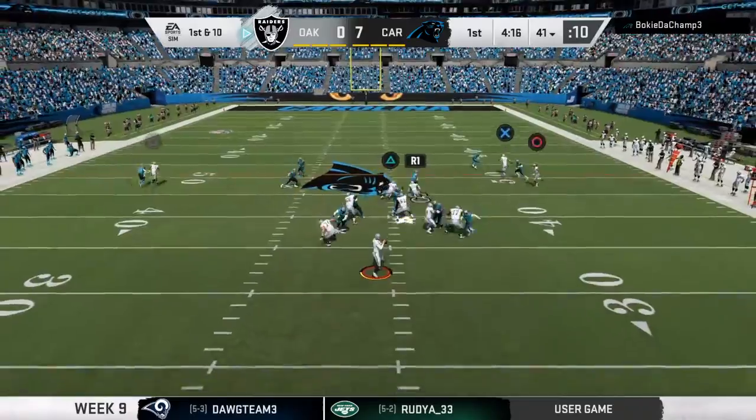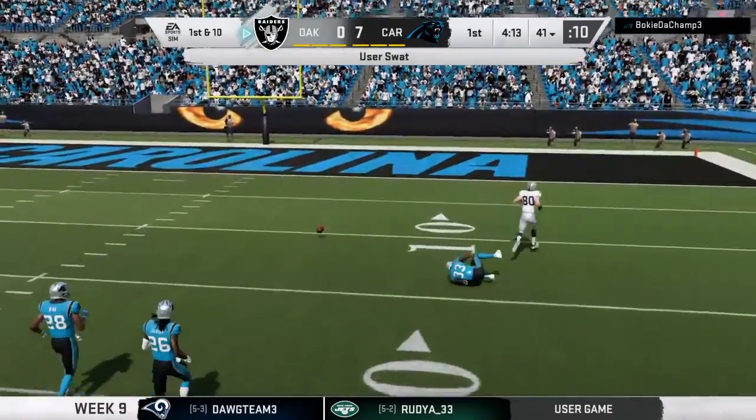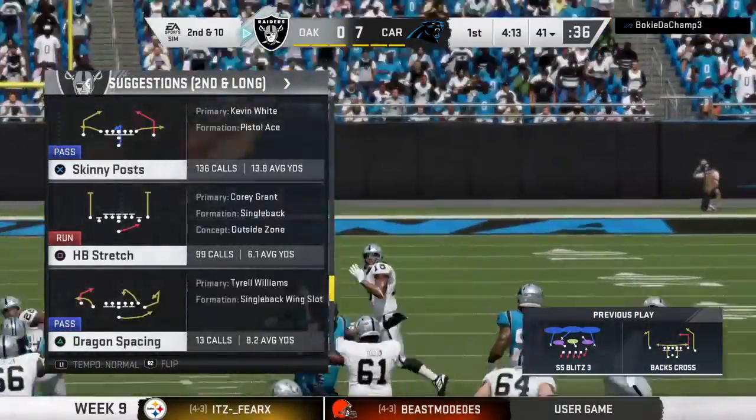Carr now on first down. He's going to float this one deep right side. And that will be incomplete. Would have been a big hitter if they had connected.